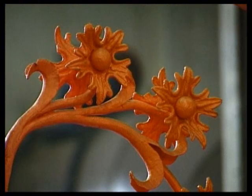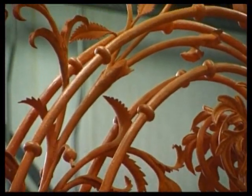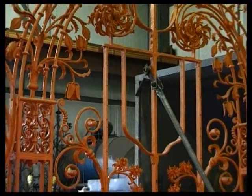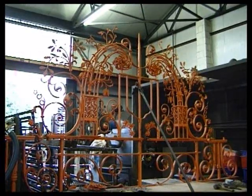Quality ironwork must be treated with great care when being cleaned. These gates from Chirk Castle have been flame cleaned using an oxypropane torch to remove the many layers of old paint. They're wire brushed and then hand painted with several coats of lead paint. This can only be used on Grade 1 listed buildings with the written approval of English Heritage.